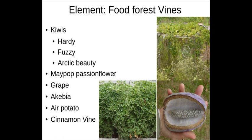Grapes, akebia, which is the bottom right picture. Actually, both of the bottom pictures are of akebia. It makes a really interesting perennial vegetable pod. We tried air potato, which didn't work very well, and cinnamon vine, which is related to air potato.